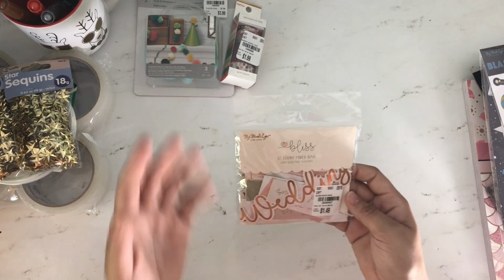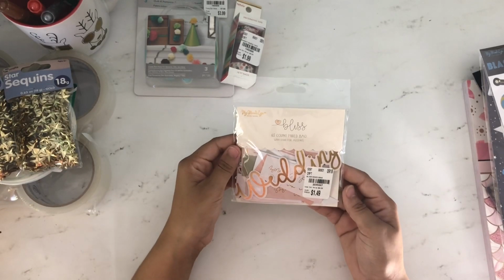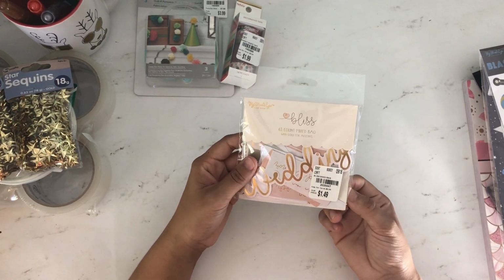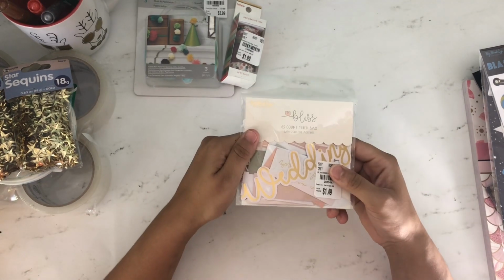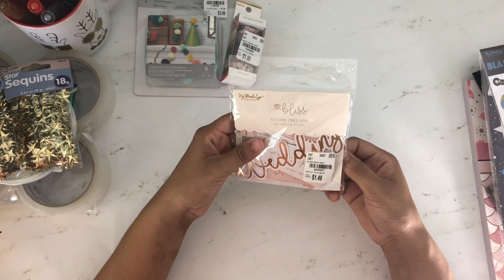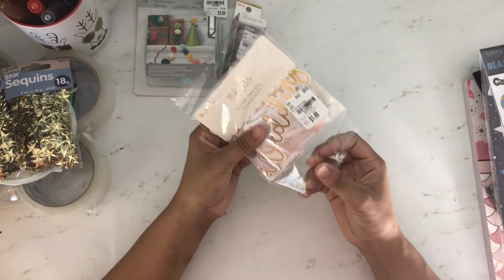All right, and then I'm not getting married. I already got married, so I'm not getting married anytime soon, but I actually still haven't even worked on a wedding album. But me and my husband plan to renew our vows in 5 years and actually do a bigger wedding. So I don't think these will last that long. But anyway, I got these My Mind's Eye Bliss ephemera pack. I couldn't even think what it was called for a second.